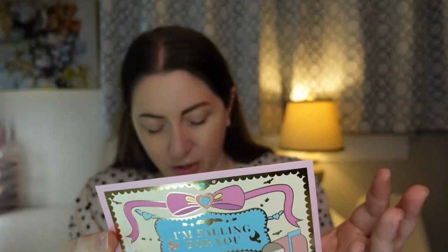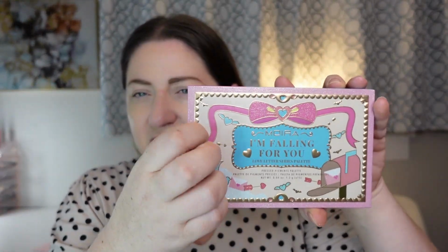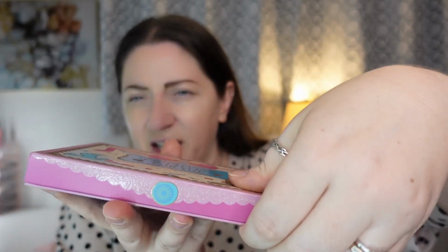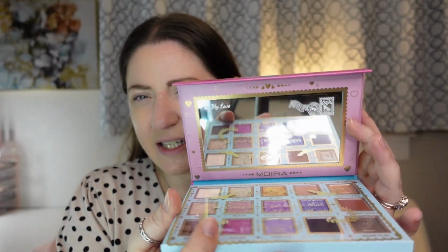I'm Falling For You. What just fell out? It's a seal. So this is blank, and I guess you're supposed to write something, put it in the envelope to your lover, and then seal it. And it says, may require extra postage. Okay, all right. I don't know the concept behind this, but there's probably a story here that I don't know about. But it's kind of cool. It's a pretty hefty box packaging, and it just opens from here. It looks like a little postcard on the mirror here.